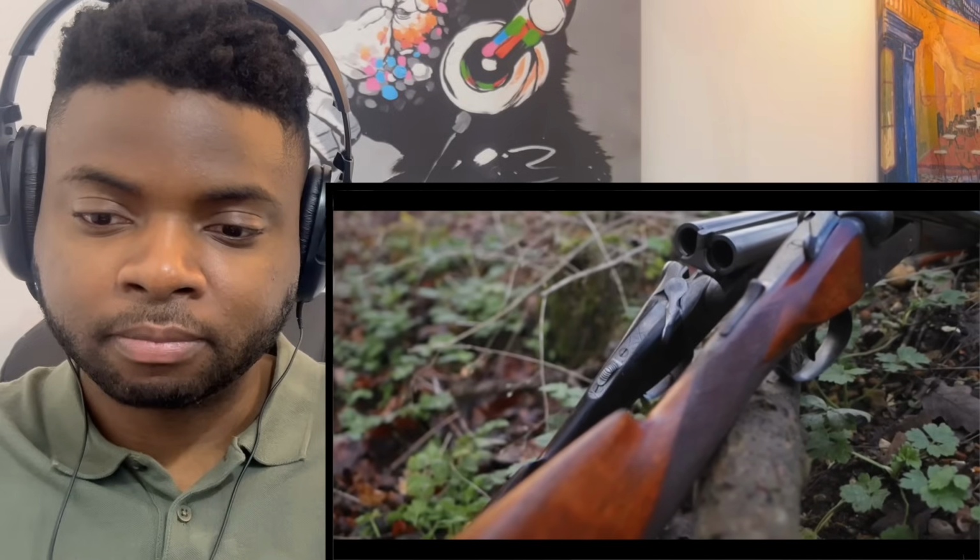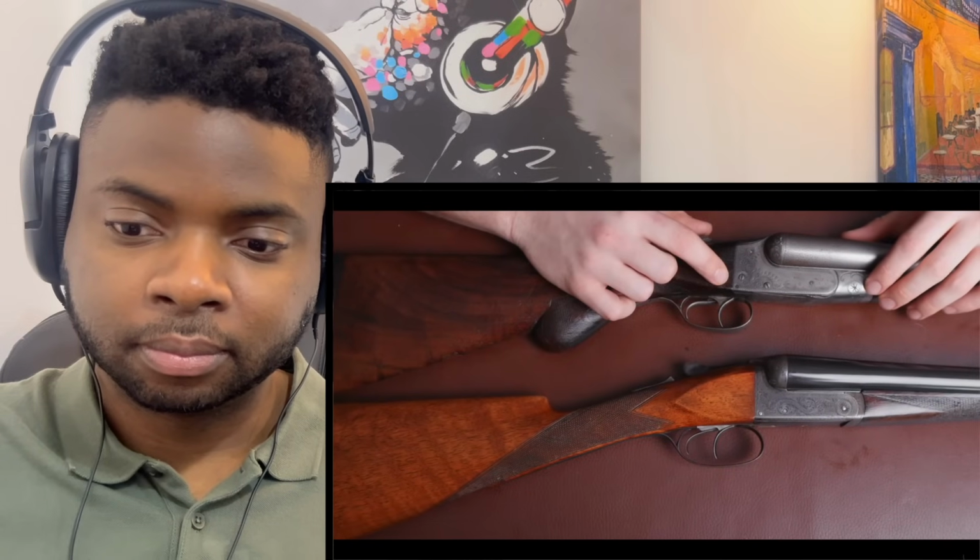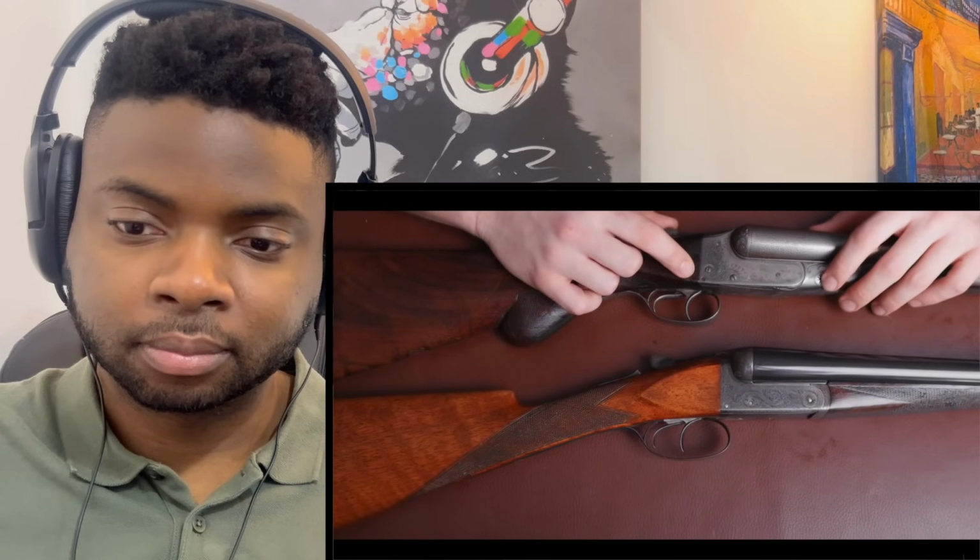Moving into the action, the design is slightly different. This is a classic Birmingham box lock, and this is the Ithaca style action. We could take it apart and show you the internals, but we're not going to today.